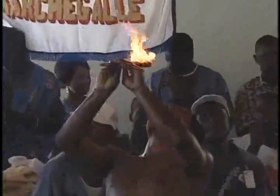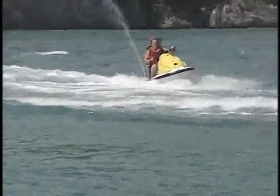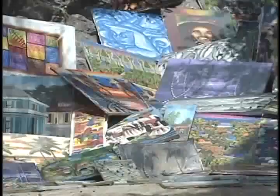Labadee is an experience like no other. From haggling with the local shopkeepers and soaking in authentic Haitian culture to jet skiing or just relaxing in the sun, Labadee has something to offer everyone.